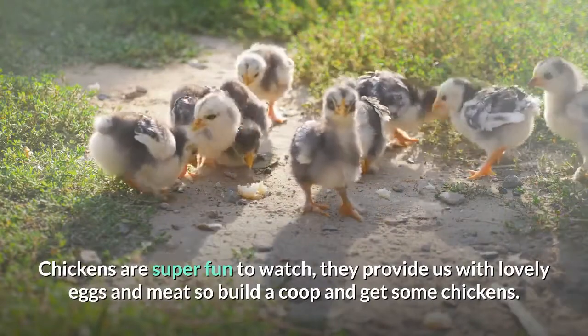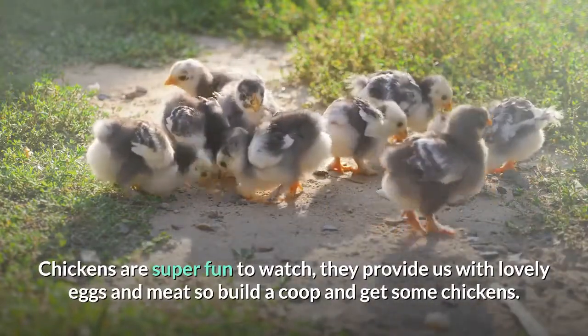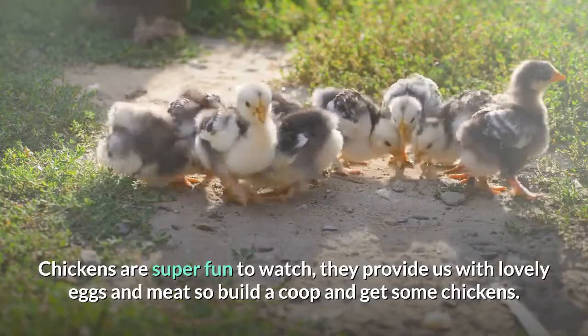Chickens are super fun to watch. They provide us with lovely eggs and meat, so build a coop and get some chickens.